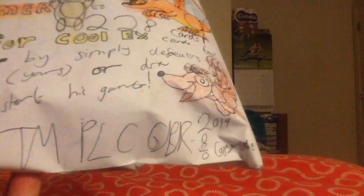Look, you can see Vulpix. Wait, did I say Vulpix? Yes, I did say Vulpix. You've got Psyduck, you've got a Black-Headed Girl, you've got Ninetales, and you've also got a Charizard. That is actually pretty amazing.